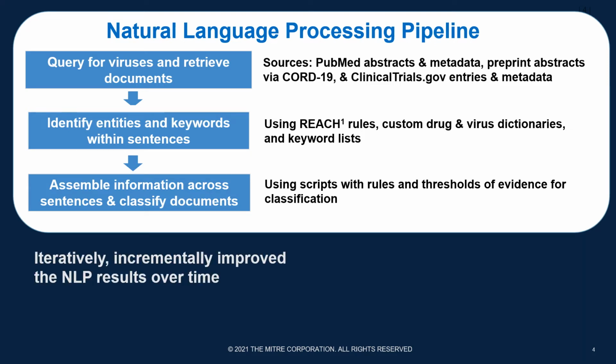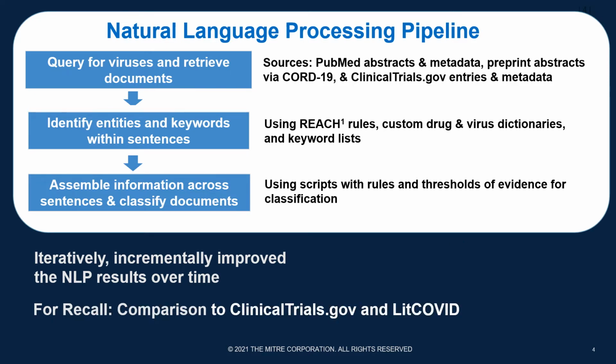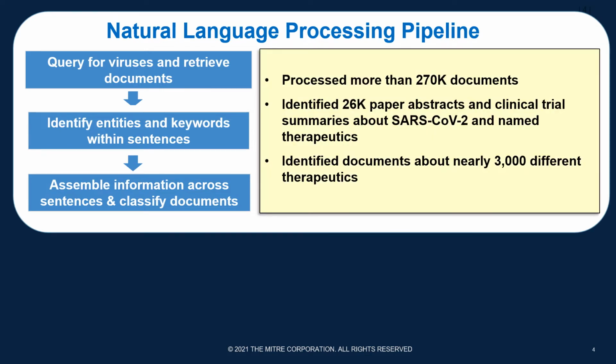Now we iteratively and incrementally improve the NLP results over time. And for precision, we did this through curation. In the early stages, we used a curation platform that we developed to identify errors and then make improvements in rules. For recall, we made improvements by comparing to clinicaltrials.gov and LitCovid results.